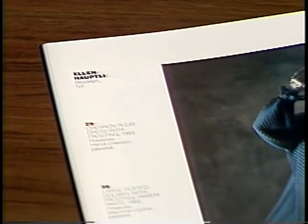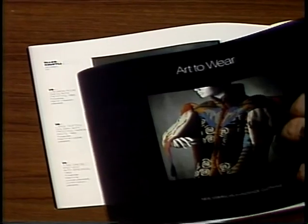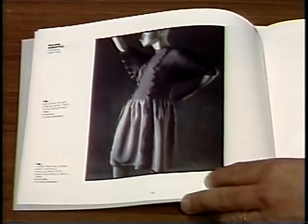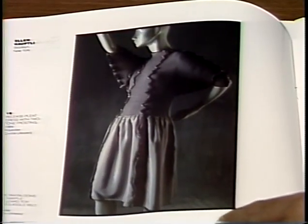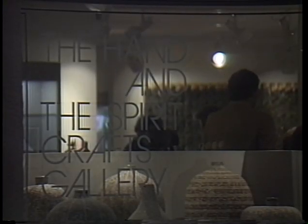Ellen moved to New York and showed her work at the Rhinebeck Craft Fair, which she calls one of the best things I could have done. As a result, she established contacts with galleries throughout the country and met Joanne Rapp of the Hand and the Spirit Gallery in Scottsdale, Arizona.